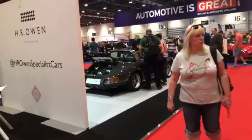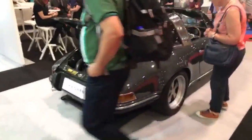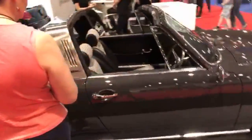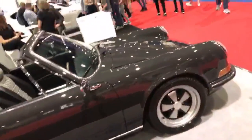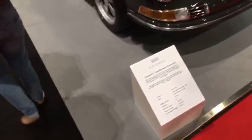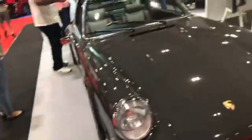That's pretty much it. This Porsche's cool. This classic Porsche over here. Check out this. Again, I don't know Porsches. So is this an old, it says Targa on the side there. Let's have a look at the plaque. What does the plaque say? Rennsport conversion. There you go. That is quite nice. I like that.